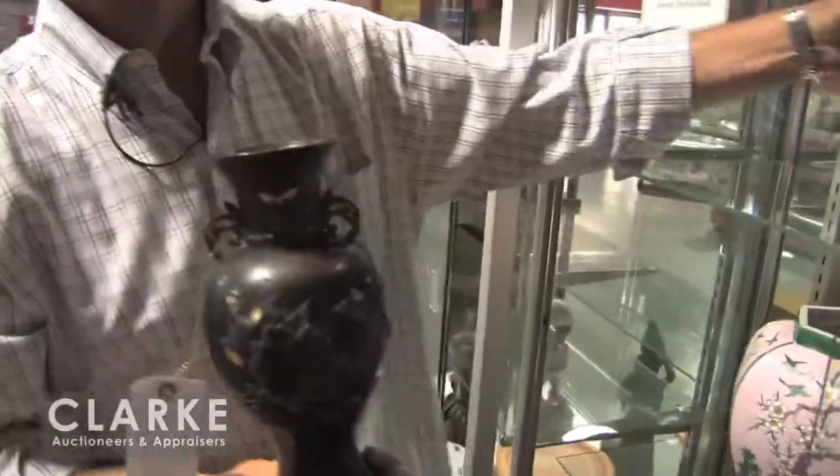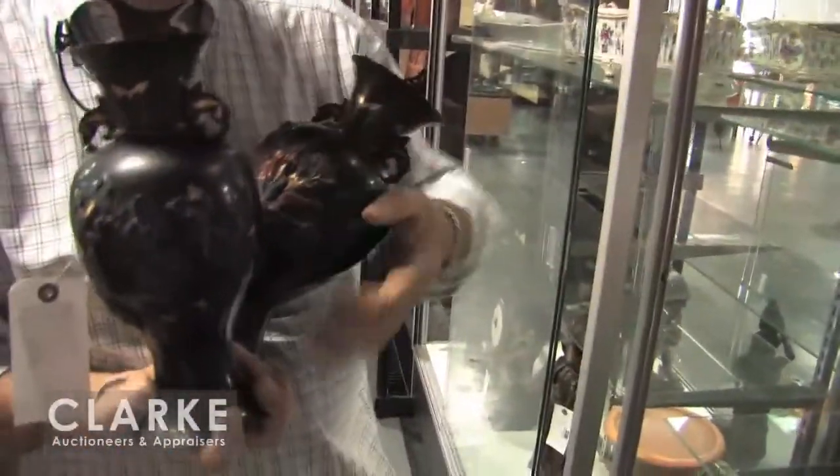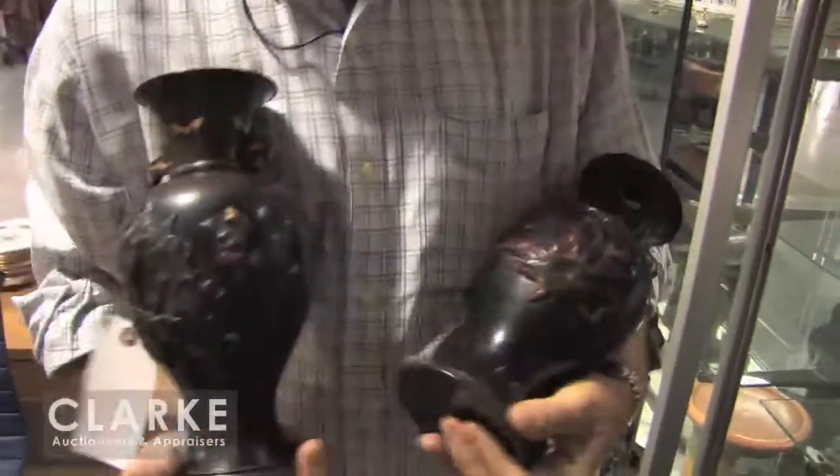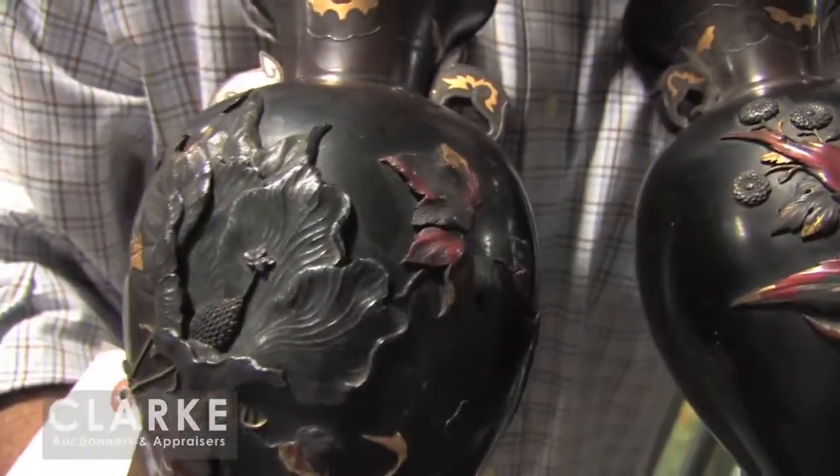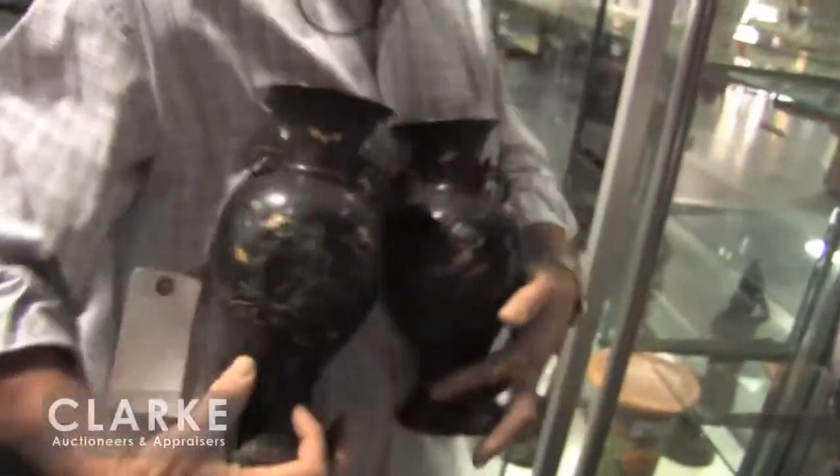We had a lot of this in our last sale. These came out of a local house in Rye. A beautiful pair of Japanese mixed metal, including gold and silver, sort of Meiji period vases.